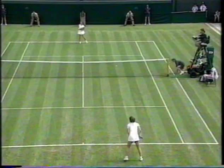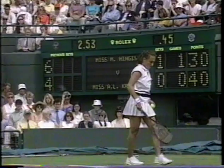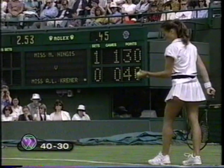One game point slips away, still 40-30 for the 21-year-old from Luxembourg, Ann Kremer, who has not just gone away out here against the number one seed. Game point to get to one all in the second set.